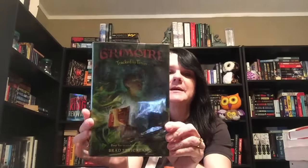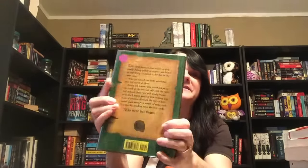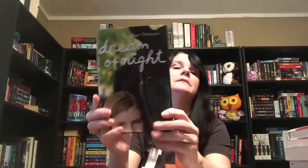So there's that one. The next one we got here is called Grimoire, Tracked by Terror. This is book 2 in the Grimoire trilogy, and this is by Brad Strickland. And I loved the cover. Sorry about the glare, guys. Pretty cover. Even the back is pretty. And it's library binding, so it's going to last for a long, long time.